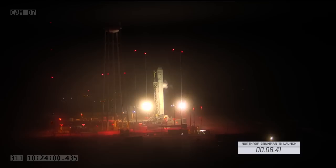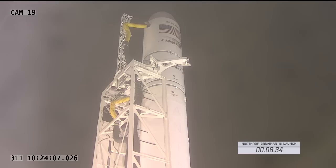The second stage of Antares, a solid rocket motor, ignites for 4 minutes and 7 seconds into the flight. At this point, Cygnus will be 73 miles in altitude, and it'll burn for almost 3 minutes before stage two burnout, putting Cygnus into its initial orbit.